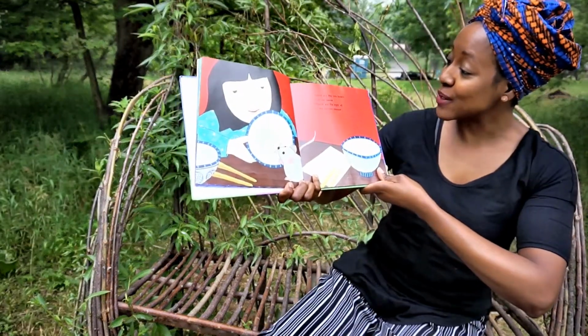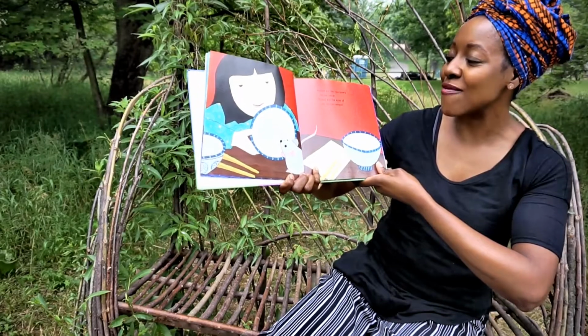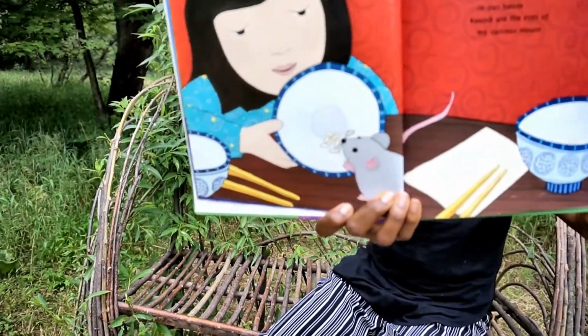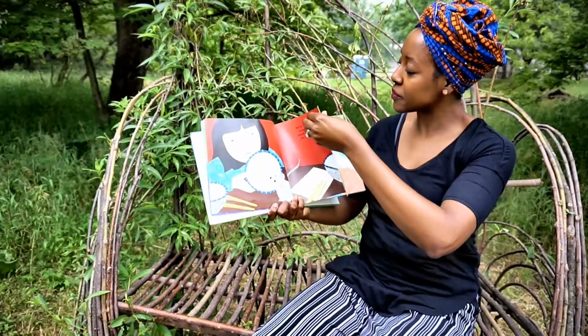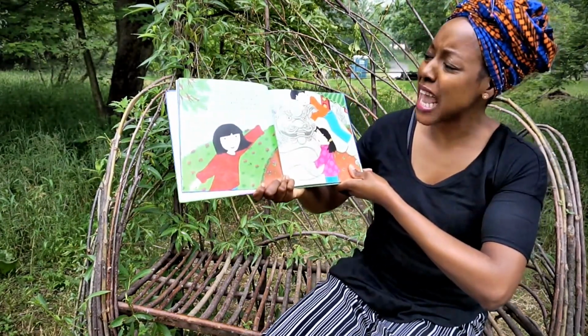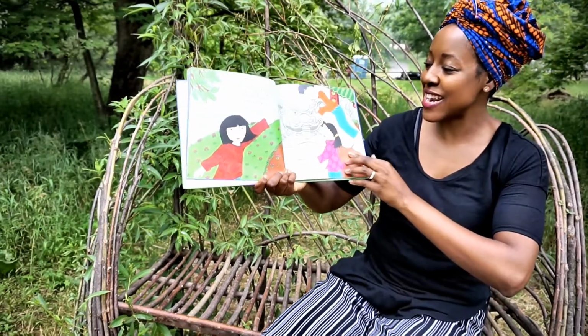Round are the rice bowls in our house. Round are the eyes of my curious mouse. Squeak, squeak. Round is a ball that spins and twirls, and the happy faces of boys and girls.